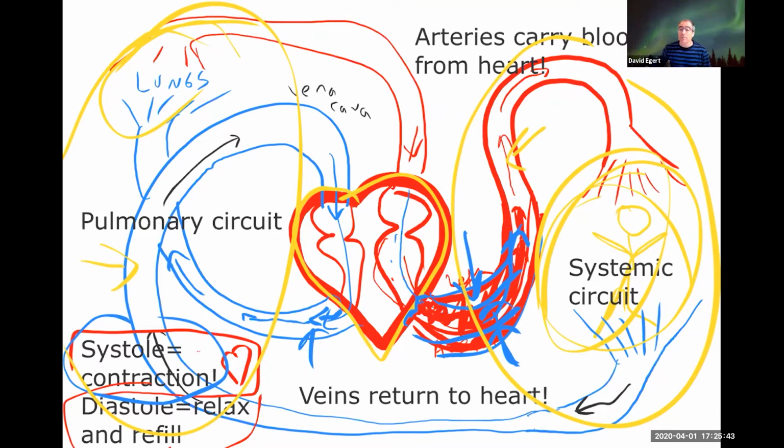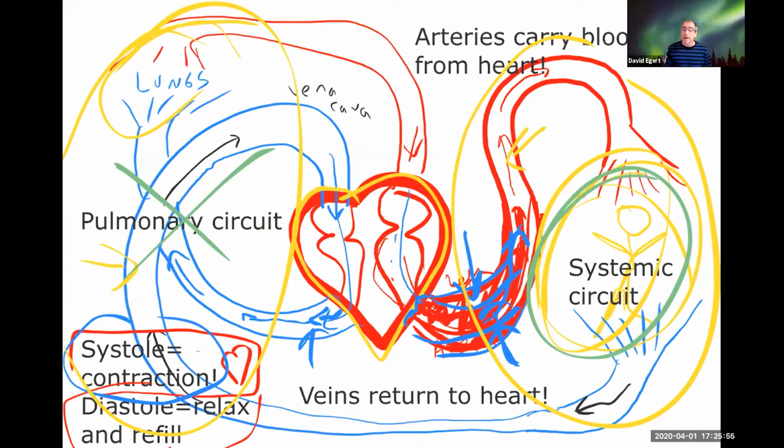When we talk about blood pressure, oh, their blood pressure is 120/80, we are not talking about the pulmonary circuit. We're talking about the systemic circuit. We are measuring systemic arteries. That 120/80 is the systemic circuit. You can't really measure the pulmonary circuit. So when we're talking about blood pressure, we're talking about blood pressure first in the arteries, and we're talking about arteries on the systemic side.